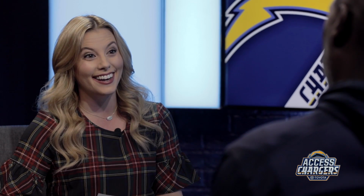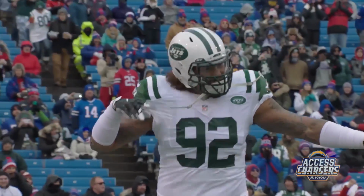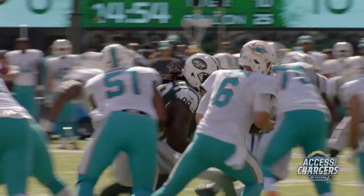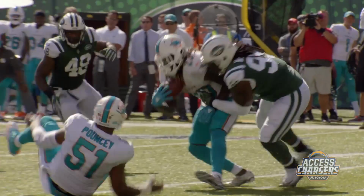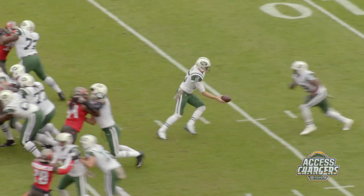Now, turning to Sunday, you face the New York Jets. This is a team that's 5-9, but what have you seen out of them? They play extremely hard. They're stingy in the run. They've only given up one 100-yard rusher all season long. We're going to have to execute well on offense, and on defense, we're going to create some turnovers.